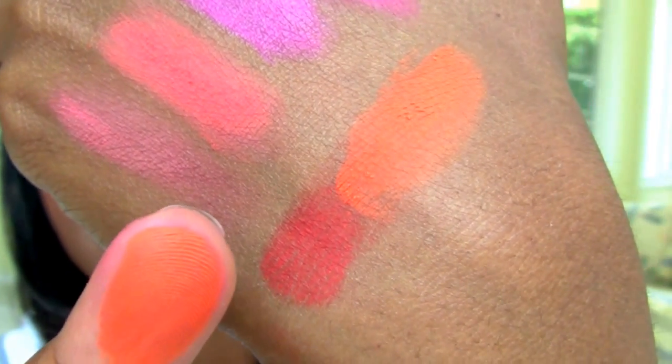I mean, this is practically neon orange. Amazing neon-y orange. So gorgeous. I have it swatched, I believe, on my blog. So if you want to see Pumpkin, just put in Sleek Pumpkin and you'll see it.